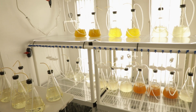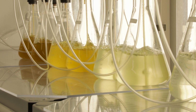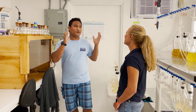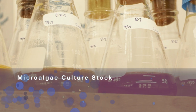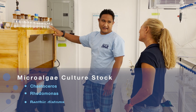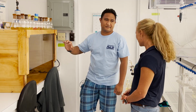The main thing in algae growth is, like with any other plant growing, you have to make sure that you're growing feed at the end of the day. So you don't want to put all your eggs in one basket. That's basically what I'm doing up here. I have 3 lines of keto and 3 lines of roto, and then these are benthic diatoms that we don't really use. When I started working here, we just had it and I just perpetuated it, but these are the main ones that we grow.